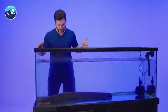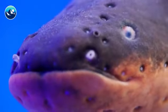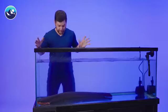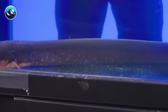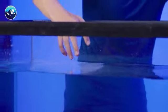I listened to my mom, but right now, I'm about to stick my hand in this tank to experience the shock of an electric eel. Can't tell, I am definitely nervous. This is easily the craziest thing I've ever done on the Brave Wilderness channel. Oh my gosh, I cannot believe how nervous I am right now.